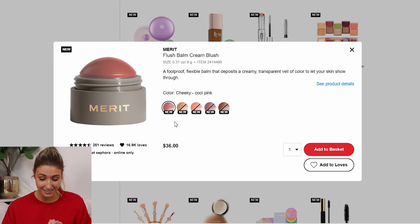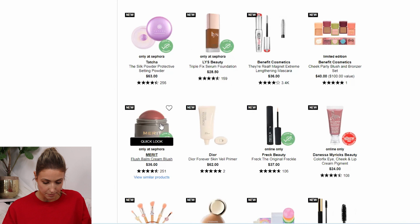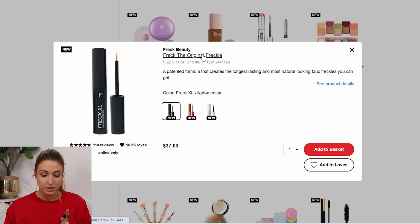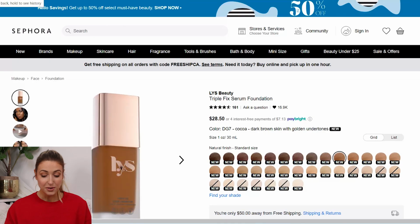And of course, naturally, the shade that I wanted, Soft Peach, is fully out of stock. What else did they have? I want to open another tab for that because I want to look into Merit Beauty a little bit more. Finish scrolling through this page first. Ooh, Freck Beauty. That is something I want to put in my cart. The way this one works, I'm going to open it up so you can see. That is not what I opened up at all. I mean, that also looks really good, but it's not my shade. That was another brand, LYS Beauty, that I was interested in, but that's not what I meant to click.